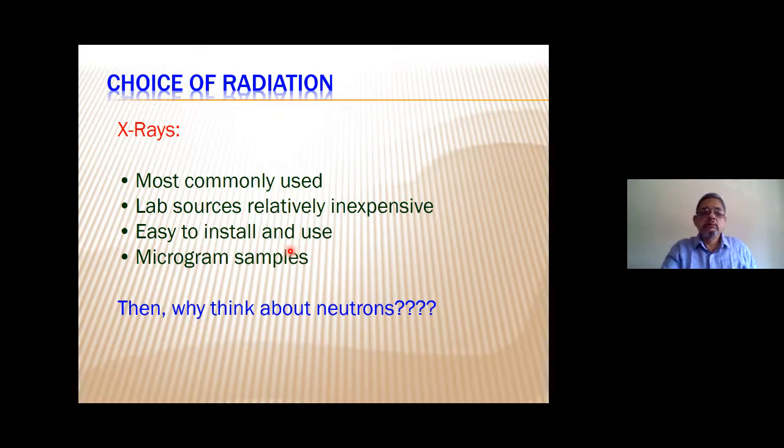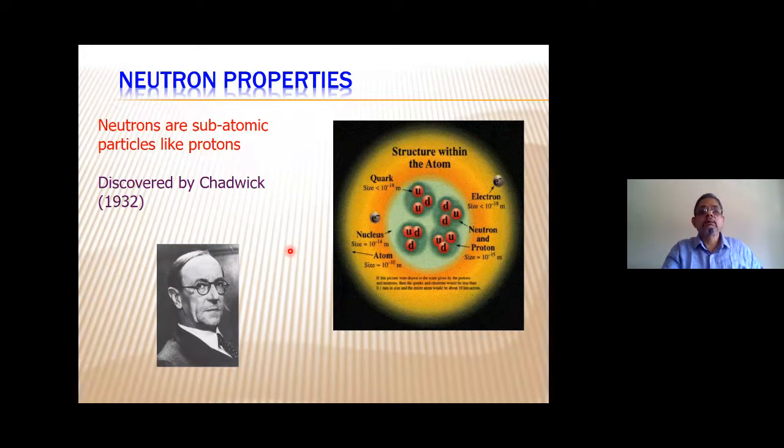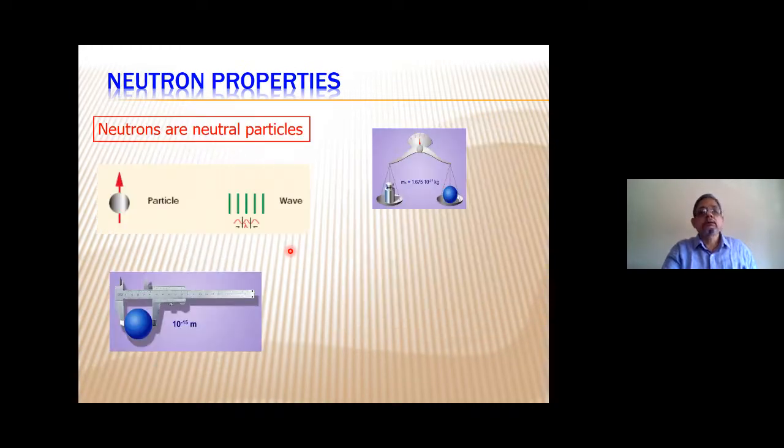So this we need to know for something about the neutron properties. As you all know, neutrons are subatomic particles like protons. They were discovered in 1932 by Chadwick. And then you also know that a neutron has some unique properties. They are neutral particles. Neutrons have no charge.